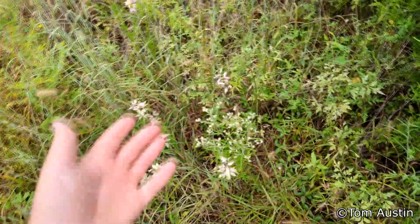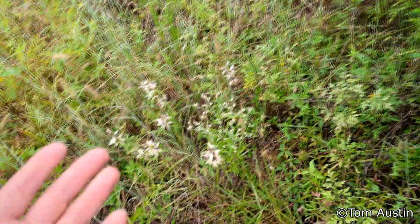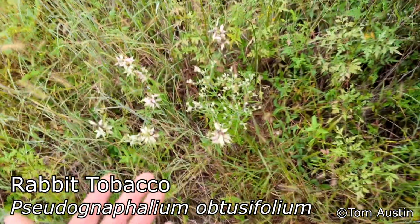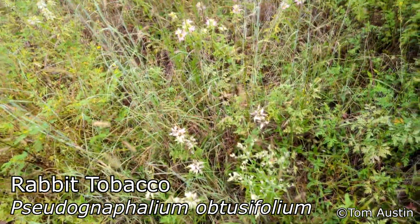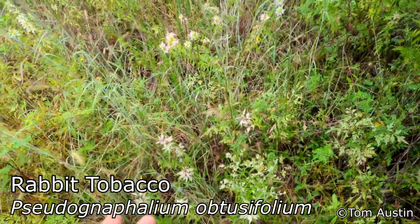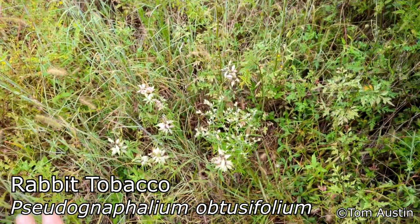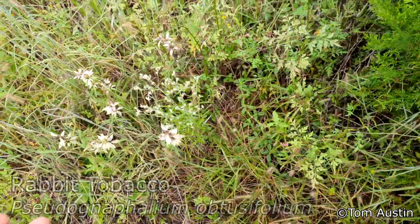But I digress. So here's another one of these plants found on these sandy sea island forelands and grasslands, and that is rabbit tobacco, Pseudognaphalium obtusifolium. That one is a mouthful. And this one, if you crush up the leaves and smell it, I like to say, it smells like downwind of a Denny's. It smells like maple syrup, black pepper, and cigarette ash. But it's more pleasant than I'm making it sound. But this is the host plant for our American lady butterfly.